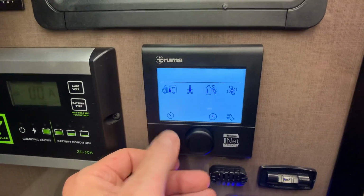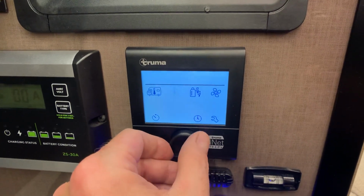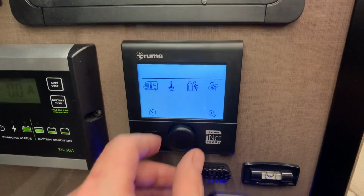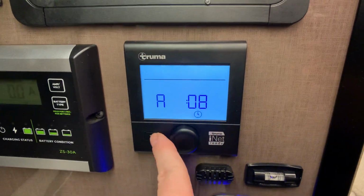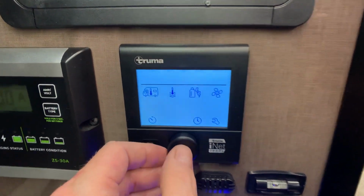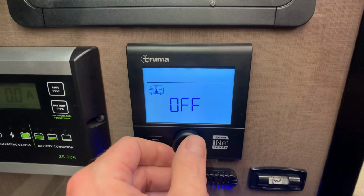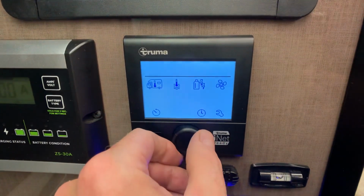And let's see here, I keep wanting to do the dang touch screen. Okay, this is for setting the time. You set the time on the clock. And this is going to be for setup, the little wrench there off to the bottom to the right. Anyway, it's for setting up, and this right here, I can get to it, there it is.